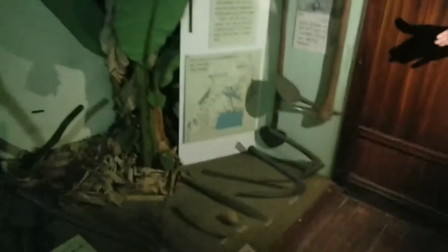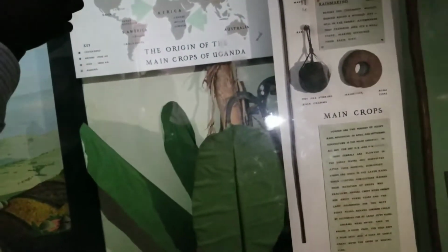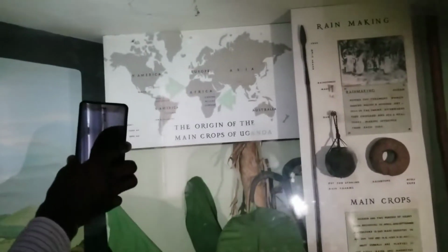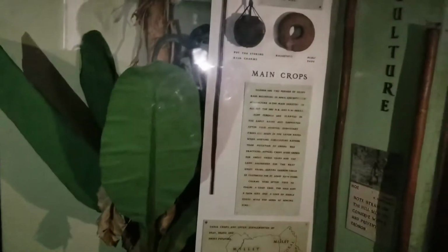Then this is agriculture, and these are some of the gardening tools they were using to work on their gardens by different tribes. These were made by iron smelting. Then that map is trying to show the crops and where they came from. If you happen to go to southwestern Uganda, you will be able to see the topography. It is mountainous, so they had terracing across hills to control soil erosion. There is also a rain-making stone for rituals of rain-making.